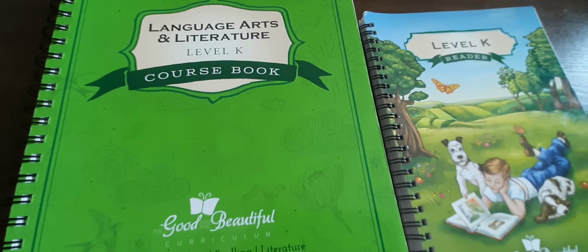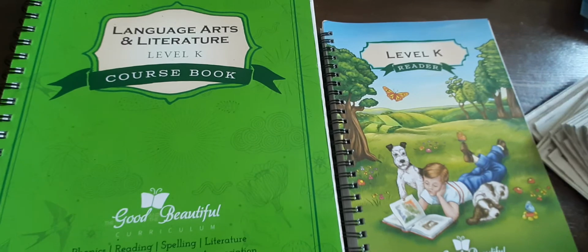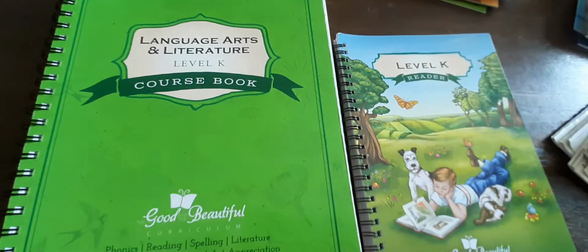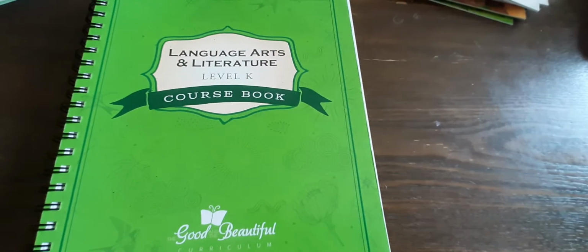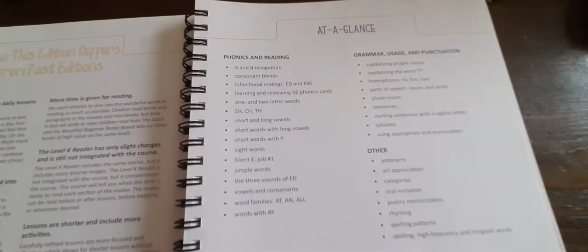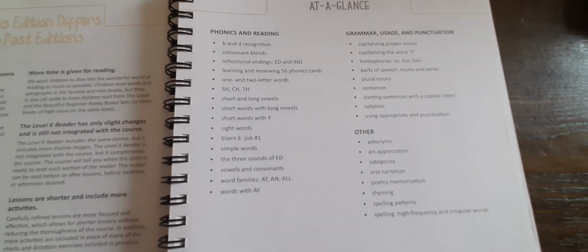All right, so I did say this curriculum does include the course book. We have the reader, we have 30 mini readers, and we have the phonics cards. So now we're going to go ahead and go into the curriculum course book. When we open this course book, we see that this is the 3rd edition. This is the newest edition available. All right. At a glance, we can see that this includes phonics and reading, grammar, usage, and punctuation, and other.